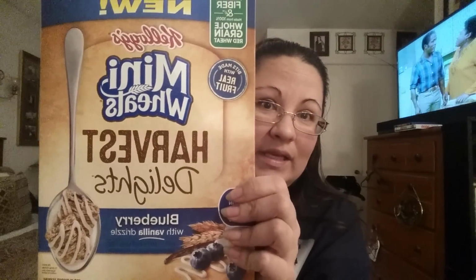And I saw these, Harvest Delights Blueberry. They had cranberry. These are a buck, and they're like $4 at Walmart. I don't know what that's about. They also had some pumpkin spice ones that I wasn't too sure about. But I know that the blueberry and the cranberry are good. I prefer the blueberry, so I grabbed another box of those. My Jiffy peanut butter to go.